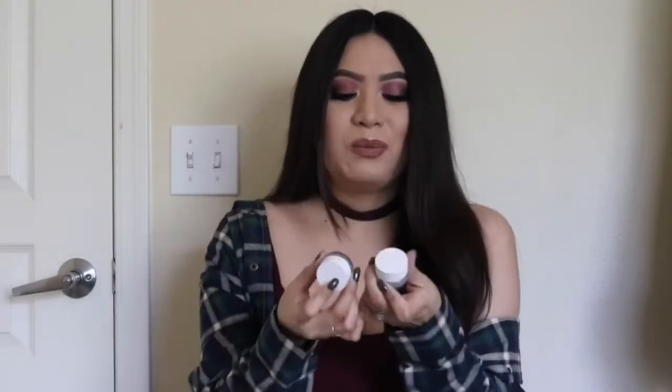Now these, you guys, are amazing. These are so creamy and they just glide on your eyebrows really nicely. They're easy to work with. You do get a lot of product. They're only $6. They're super affordable compared to the Anastasia ones, and obviously I would repurchase.